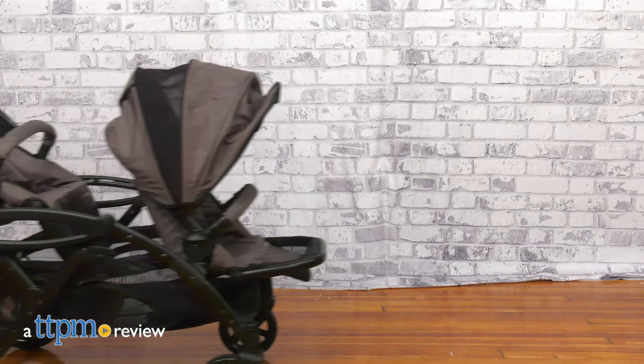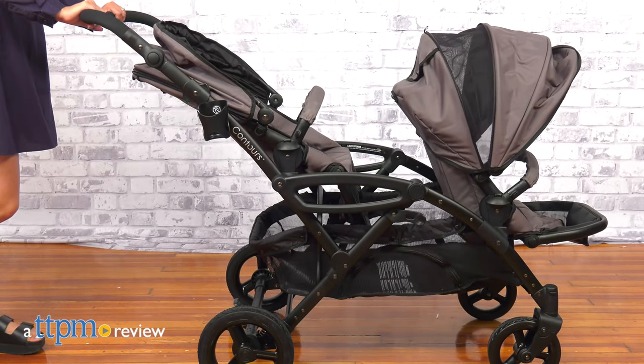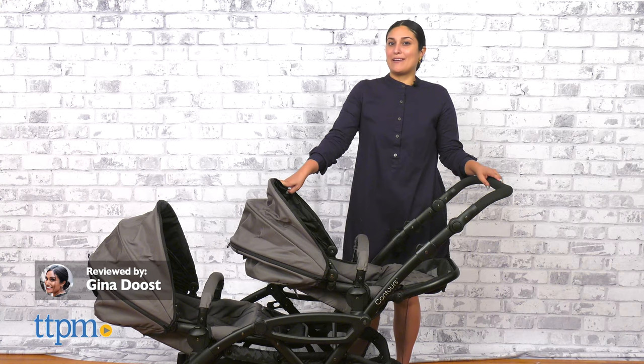I love a growing family and companies that make things for two. Today, TTPM is reviewing the Contour's Options Elite V2 Double Stroller.